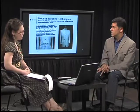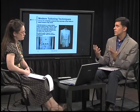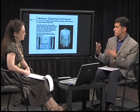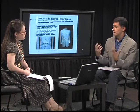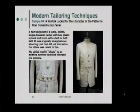And then we can see here different steps. I've highlighted in the slide some of the things that we added. So we used a matching fabric, and we added the waist detail, the pleats on the princess line in the front and the back. We changed the buttons, and we saved the old ones so we can put them back on.